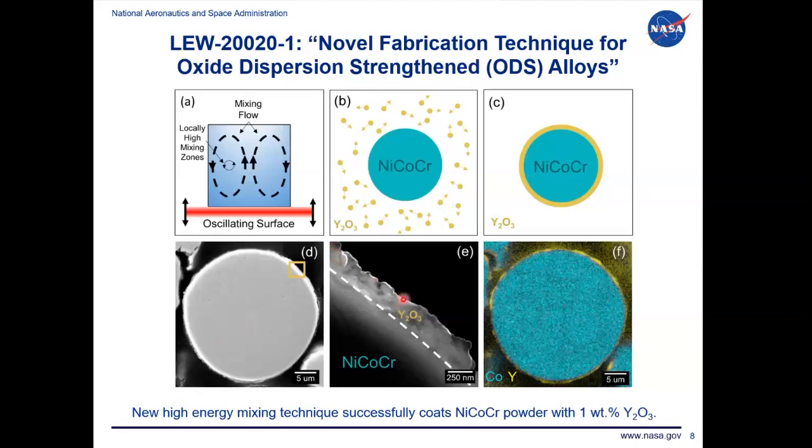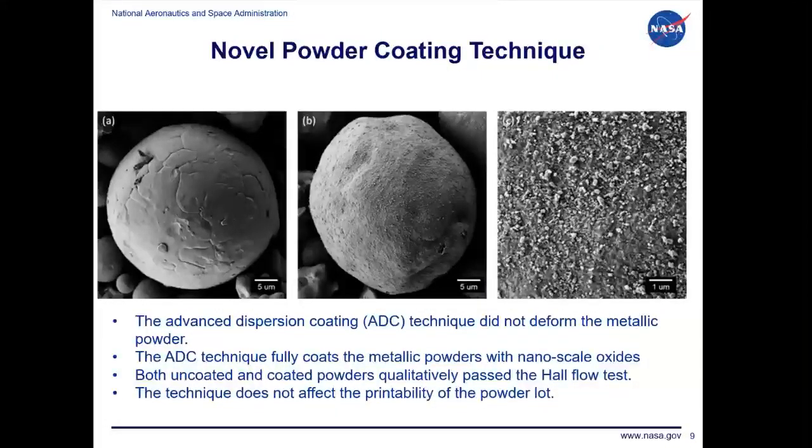You can see here in a cross section cut of a coated powder, you get about a layer of 250 nanometers thick of yttria surrounding the nickel cobalt chrome. And the EDS helps confirm that on the right there. Another way we can look at it is looking at nickel cobalt chrome powder before coating and after coating. You can see here, uncoated is on the left, the middle is coated. And really, we get this really nice dense coating on all our metallic powder after this coating step. And if you really zoom in, it looks like we get some nice compaction of the yttria, with also some loose particles on the surface of our metallic powder.